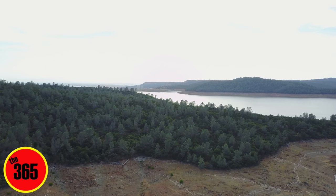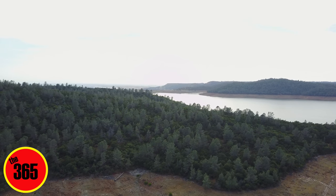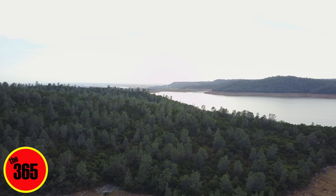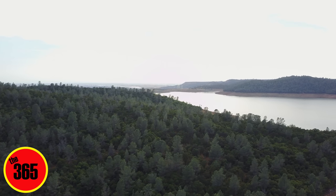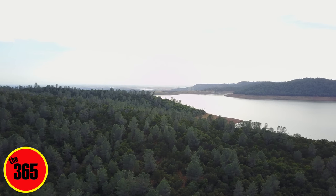So what you can see there way off in the distance, that's actually the Spillway boat launch, which is now no longer in use. It won't be in use for 2 years. The DWR needed that area in order to repair the dam. Oh, I think we're getting it. Yeah, there we go.